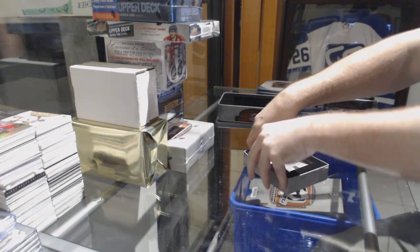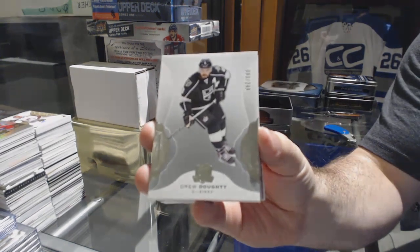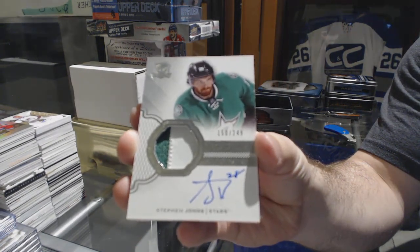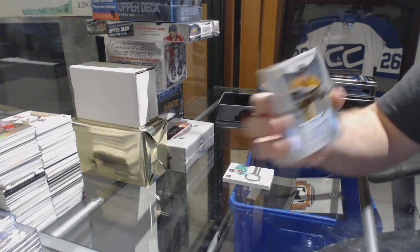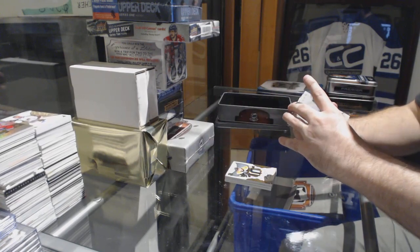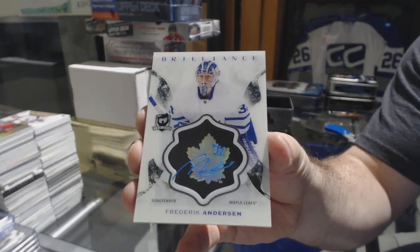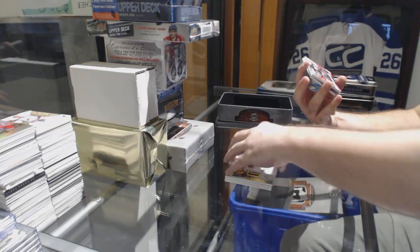All right, let's go. Finish strong. We got this. Provorov, that'd be sweet. For the LA Kings, 249, Drew Doughty. For the Dallas Stars, 249, Stephen Johns. Stephen Johns. For the Boston Bruins, number 299, Ryan Spooner. Ryan Spooner, patch auto. For the Maple Leafs, we've got a Brilliance autograph, Frederik Andersen. Frederik Andersen.